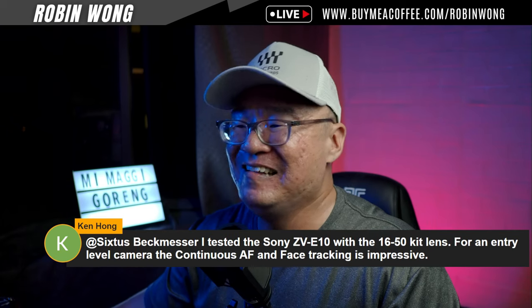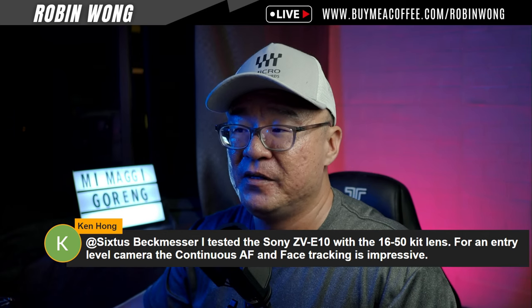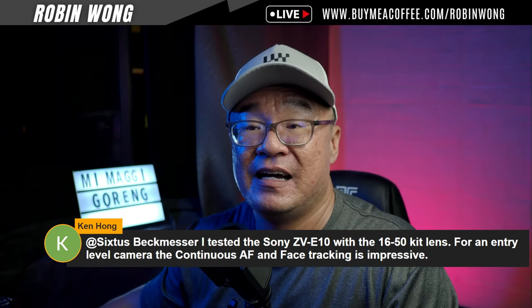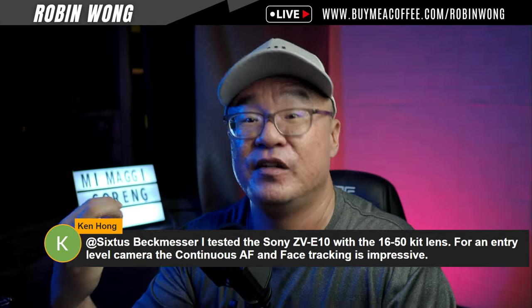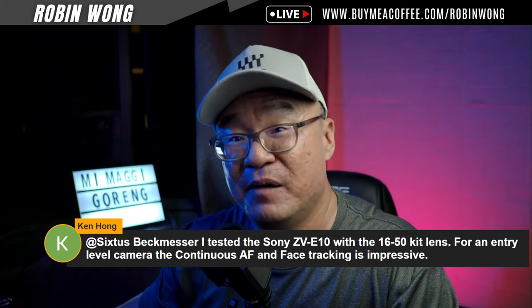Ken says, talking to Sixers McMaster, I tested the Sony ZV-E10 with the 16-50 kit lens. For an entry-level camera, the continuous autofocus and face tracking is impressive. This is why I said the OM-1 or any OM Digital Solutions camera, the face detection or human detection is actually falling behind competition. It's not just behind Sony, but it's also behind Canon. If you've used Canon cameras, you understand. The newer ones, of course.